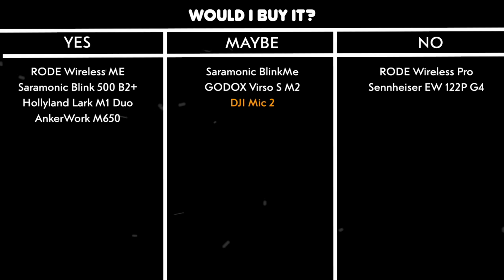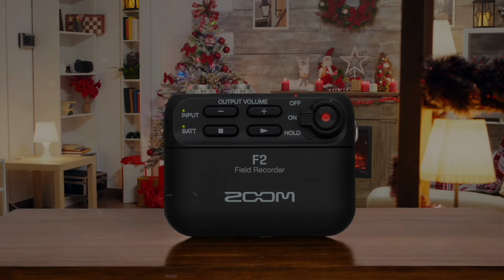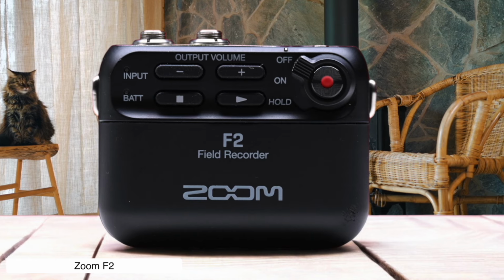Maybe if my wallet felt particularly heavy and I needed that top-tier audio without becoming an audio engineer overnight. Zoom F2. Okay, the Zoom F2's 32-bit float recording is pure magic, meaning you literally cannot screw up your levels. It captures whispers and explosions without clipping, making it idiot-proof, which I appreciate.